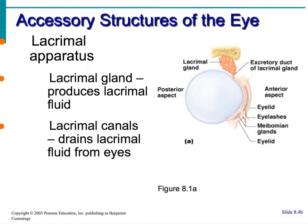Okay. So then we talk about your lacrimal apparatus. These are your tear ducts, just how you create tears. You have a gland. It's an exocrine gland because it has ducts, and the ducts are called canals. No, the canals are different ducts. They drain the fluid from your eyes. So these are, let's write this, exocrine glands, because they have ducts. And you can see here they have a duct, and then it secretes its tears into your eye here.